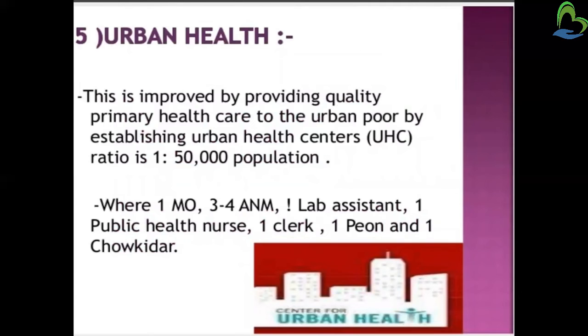Then next is urban health. In that, urban health is improved by providing quality primary health care to the urban poor by establishing an urban health center. The ratio is 1 per 50,000 population, with 1 MO, 3 to 4 ANMs, lab assistant, 1 public health nurse, 1 clerk, 1 peon, and 1 chowkidar. Okay, so in the urban area, one center is established, and the center's name is Urban Health Center, UHC, and the ratio of that is 1 per 50,000.